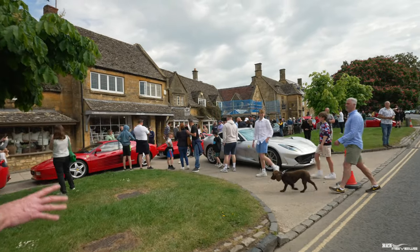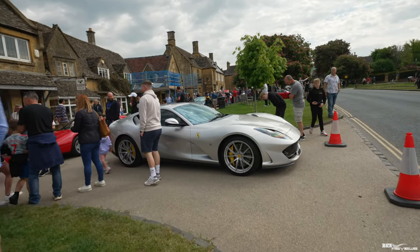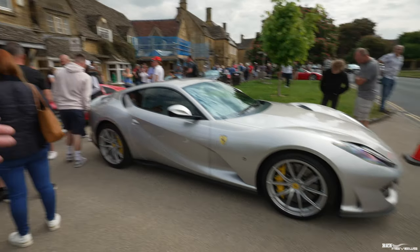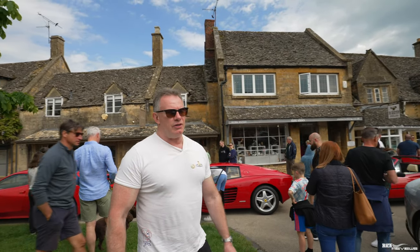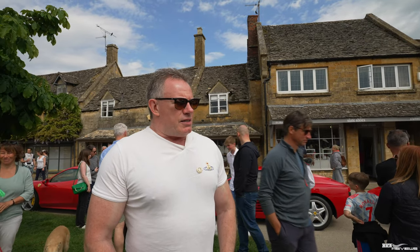Here's the actual 812 Superfast that we've got. You see the comparisons here. In my opinion, the 812 GTS has better styling on the back. They had to change the styling to incorporate the design of the roof on the 812 GTS. So I think the 812 GTS looks better than the Superfast. But obviously that's a personal opinion.